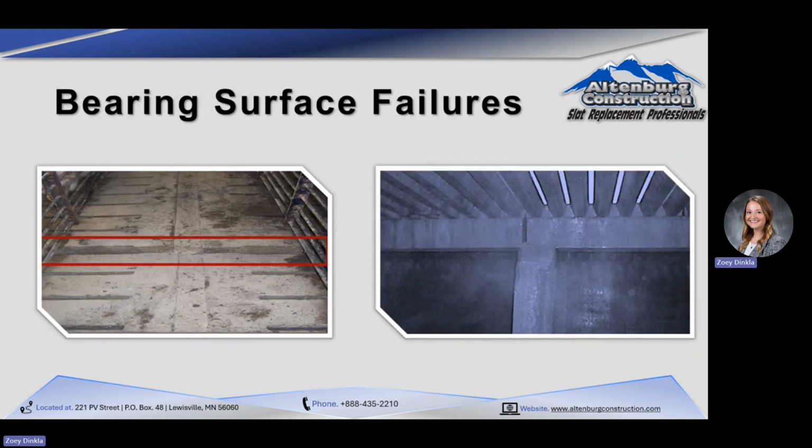Just another example of what it's about, a 4-inch gap right here that wasn't there. And again, another example of really poor install.